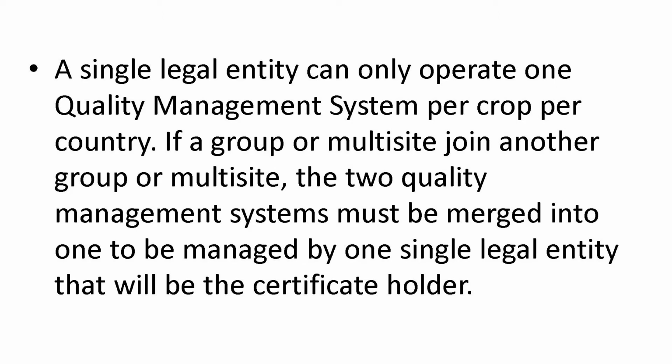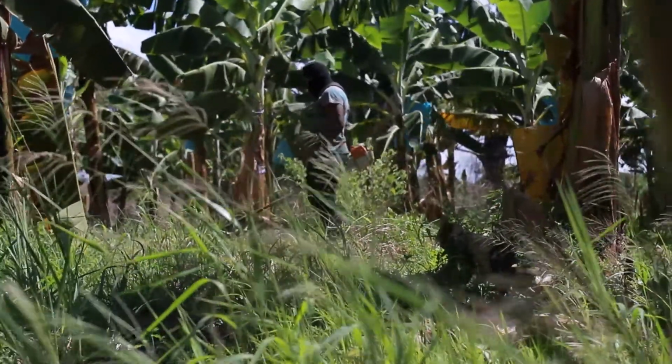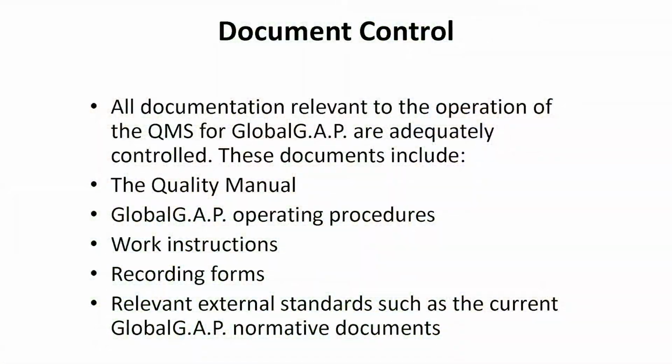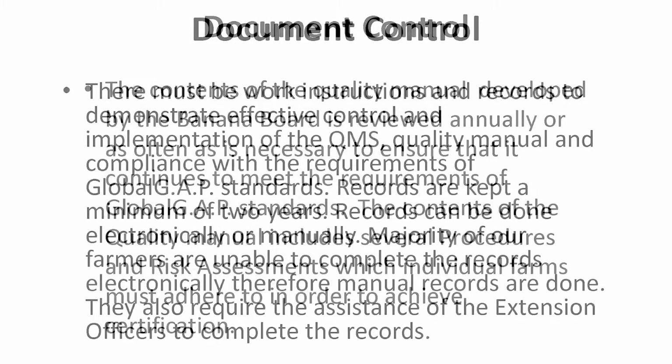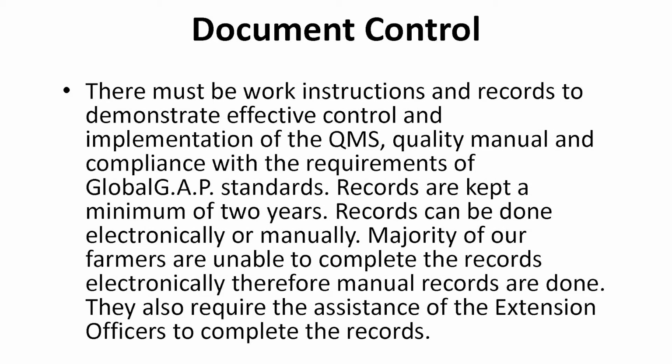Members of the management staff conduct a documented management review annually and make the necessary changes to the manual. The organizational structure is documented and comprised of individuals who have different responsibilities. The general manager of the Banana Board is the person who develops the quality management system. She is also responsible to ensure that all the practitioners in the system are adequately trained. These practitioners include the manager, the auditor, the inspectors, and the farmers.